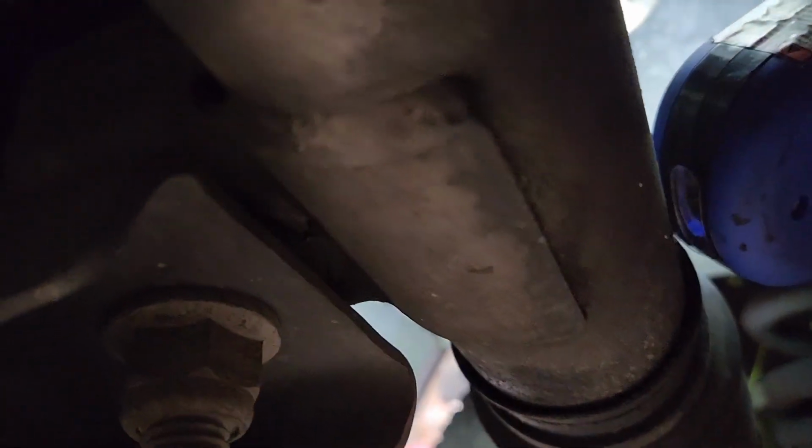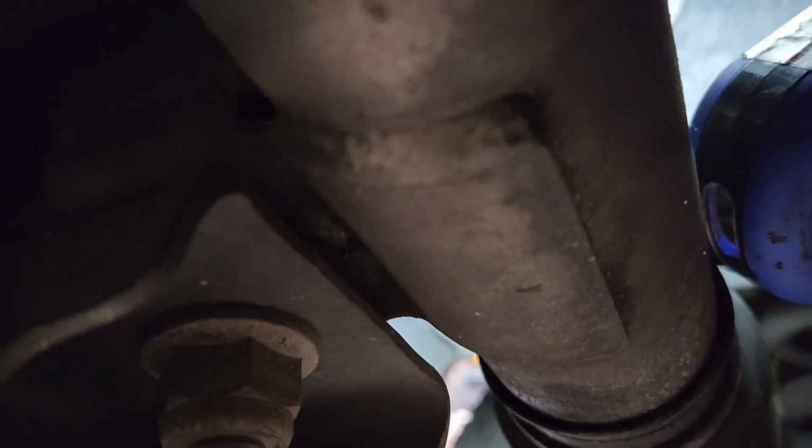See if I can get this light situated. Yeah, it's plugged in there, and then there's another pigtail right there, and it's plugged in. So I'm going to take that apart and make sure I'm getting power to it, and then we'll see from there.